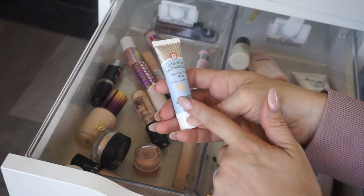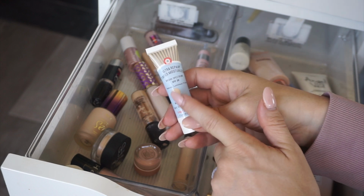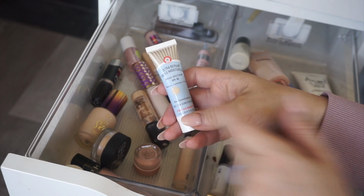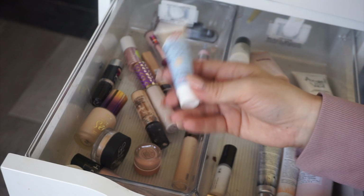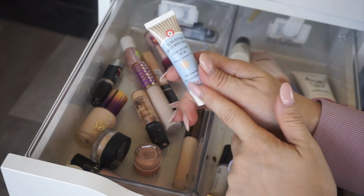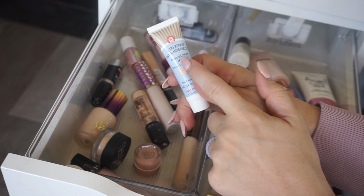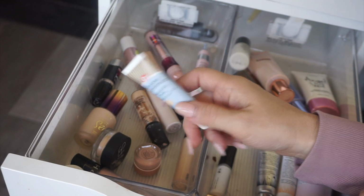This is the First Aid Beauty Ultra Repair Tinted Moisturizer. It has SPF 30 in it. I used this a couple times for a primer, and I just like it because it has sunscreen in it. This is another one. It's not going to blur any pores. It doesn't give you a lot of coverage, but it gives you some added moisture and some SPF. So I'm going to pull this out for primer this week.